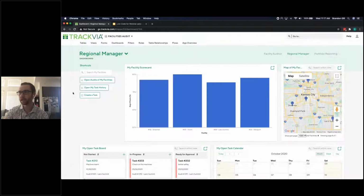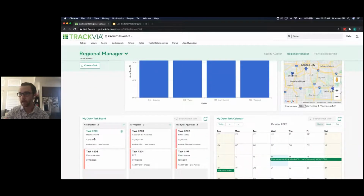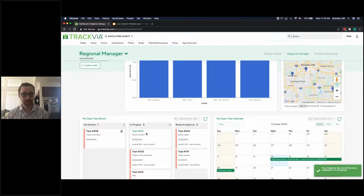So now that I've seen that, I can come in here as Mike Manager. I can see the task down here on my task board, task 210, and I can move this from the not started queue to the in progress queue. That might alert the inspector that I am in fact doing something, so you can have constant alerts going through here and see the statuses of things as they move along between departments and between people.